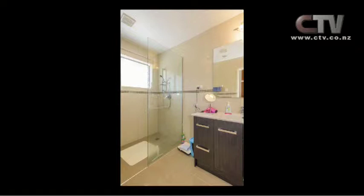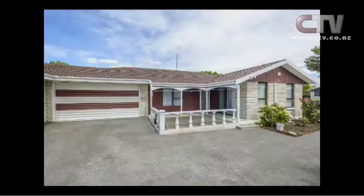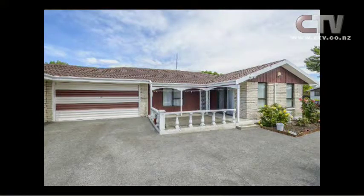There's a lady who lives in here with her mother. They are absolutely impeccable housekeepers. There is a view from the corner, and so you can see the double garage attached. You can drive in, back out, and then drive out to the street.